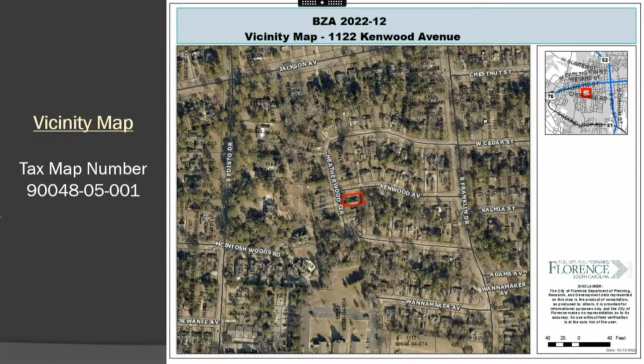And the owner on record is Maynard Parker. Applicant is Maynard Parker. Zoning district is Neighborhood Conservation 6.1. And the board will now hear from city staff. Good evening. This parcel is located on the corner of Kenwood Avenue and Heatherwood Drive off of Franklin Drive.